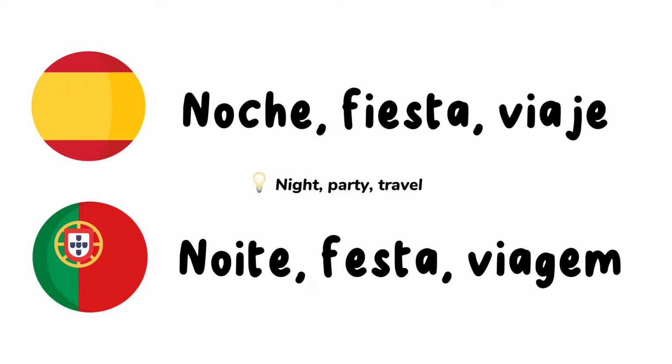Both Spanish and Portuguese are Romance languages, which means they're descendants of Latin. They share similarities in grammar and vocabulary, just like siblings who love and hate each other. So if you know one, learning the other is much easier. In this first round, let's start with the alphabet.